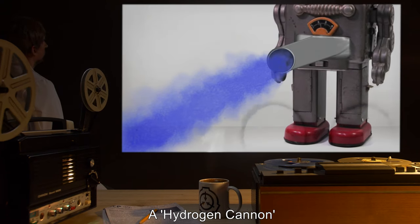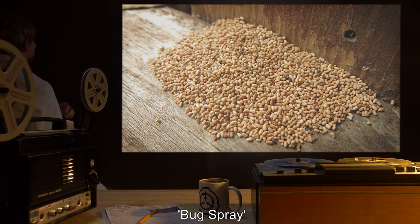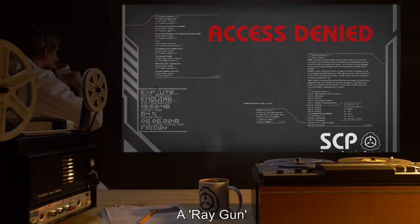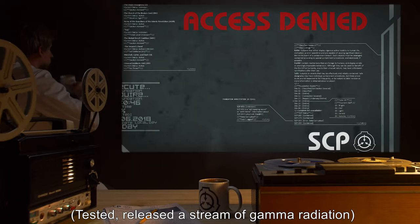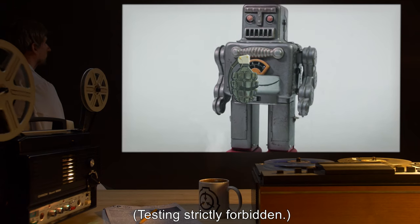A hydrogen cannon. Tested, functioned as a children's water gun. Bug spray. Tested, released unidentified organisms that consumed the wooden target. A ray gun. Tested, released a stream of gamma radiation. An atomic grenade. Testing strictly forbidden.